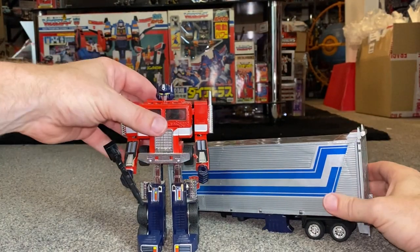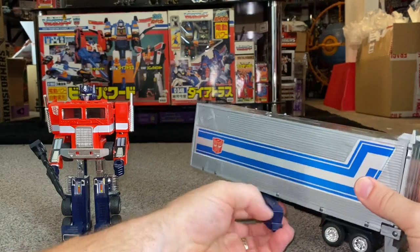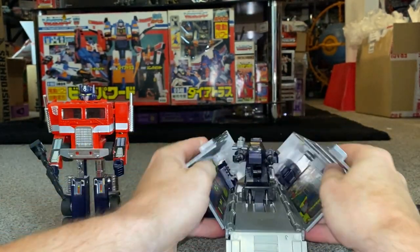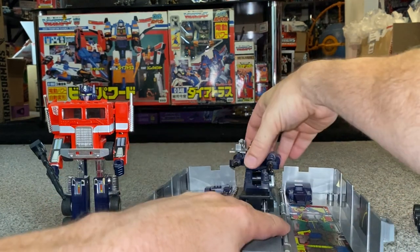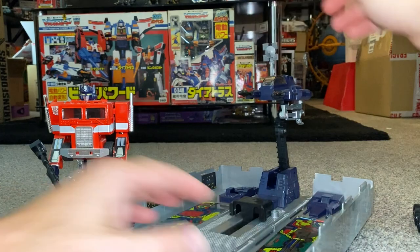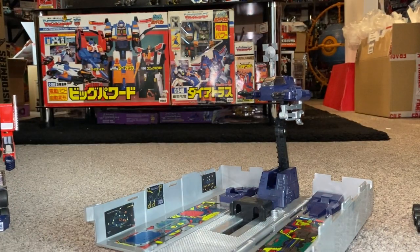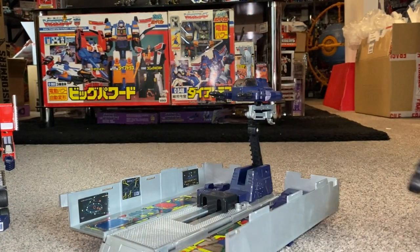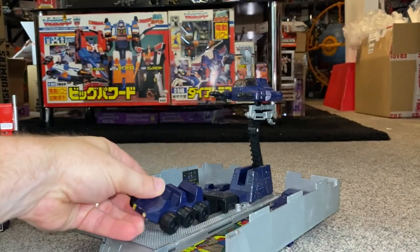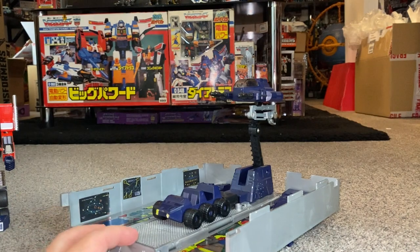Then we've got the trailer, and there's a couple of ways you can use this. We can fold out these arms like so, the door will come down, and then what we've got is the deck where we can pull this up, pull the radar up. If I just move Optimus Prime over there, and into position. We do have roller, and you had to actually put these six wheels on yourself. I'll show you some other Optimus Primes in a second where they're not made.